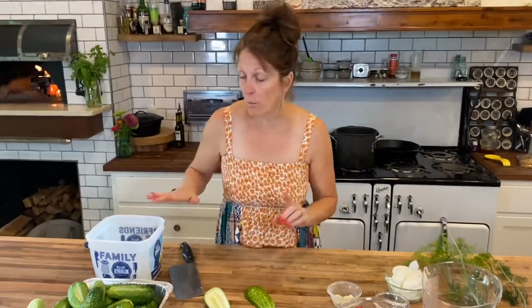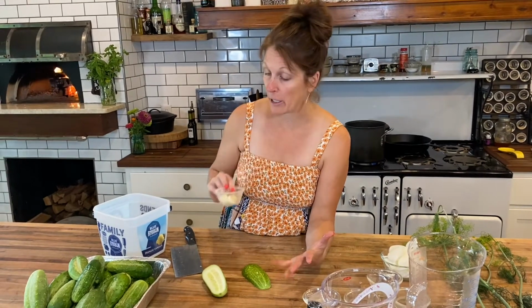Now, halfway through the process of filling my bucket up, I'm going to be adding 6 crushed garlic cloves, and you could do less garlic if you want. You could do more garlic if you want. If you want to kill vampires with your breath after you've eaten a pickle, then the more garlic the better. I've done it before where there's more garlic and it's actually really, really good.